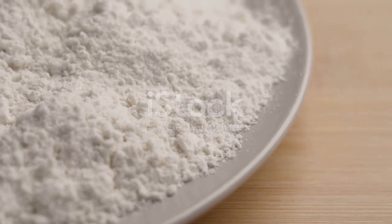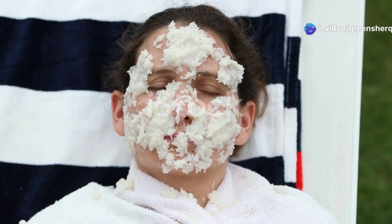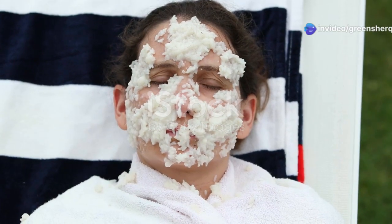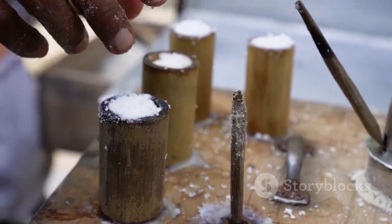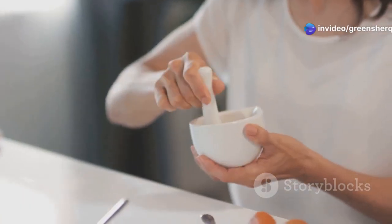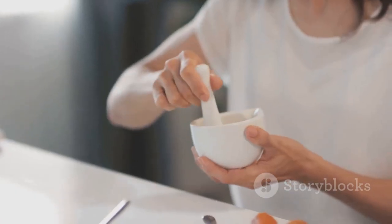Rice flour, a staple in many Asian cultures, is another key ingredient in this potent anti-aging mask. Don't let its humble origins fool you. Rice flour is a skincare powerhouse in disguise. For centuries, Asian women have used rice water for its skin-brightening properties. Rice flour, derived from finely ground rice, offers the same benefits. It contains a compound called gamma-oryzanol, a potent antioxidant that protects the skin from sun damage and free radicals.